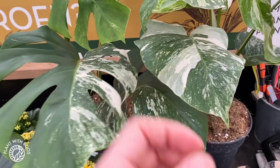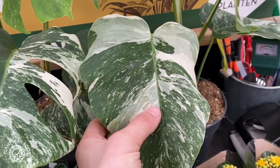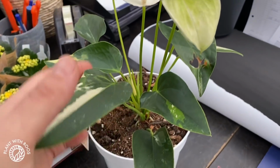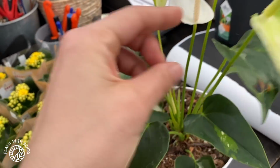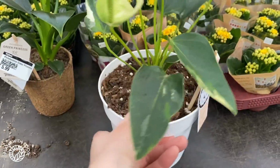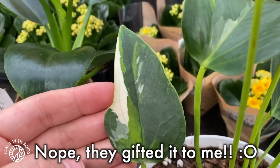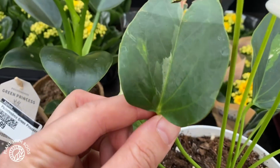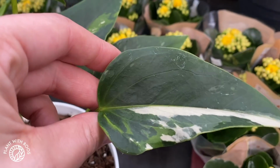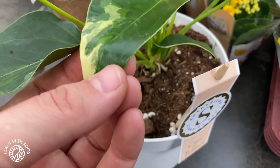I sneaked in behind the desk because I found some more beautiful plants, some monsteras, and then also this variegated normal Anthurium. See, this is like one of the normal ones that are grown a lot here in Holland. So I'm sure that one of the people who works here maybe is gonna buy this. Doesn't have a label. But check it out. Have you seen this before? And it seems like all the leaves have some kind of variegation. So this is a very good find of whoever works here.